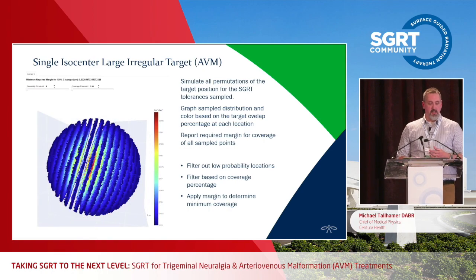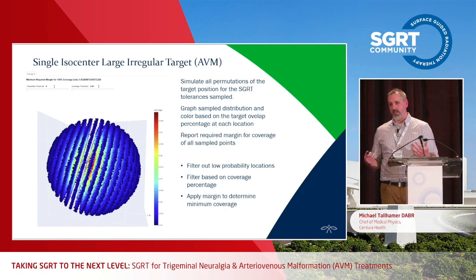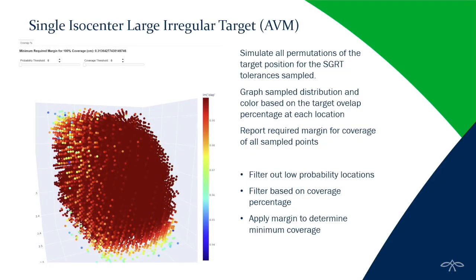You can also say, I want to look at what my coverage statistic is. So this is 95% coverage. It looks like a sphere. It should look like a sphere because we're using spherical targets. You can also say, I'm going to use a 2 millimeter margin, then show me all of the probable positions. So now 2 millimeter margin tells me that I have 100% coverage on almost all of my points, and my lowest possible coverage miss is about 6%. So I have a 94% or a 95% coverage as my minimum.